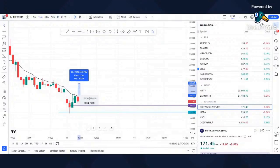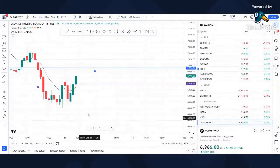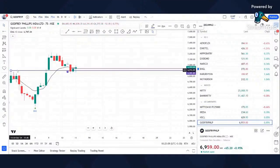I see the first sign of open interest dipping. It's reduced by 20,000, though for 2 lakh, not so far. Godfrey is moving up very well. It's a very, very good move. Just nicely tested the previous breakout zone and going to put in a good candle, which I like.